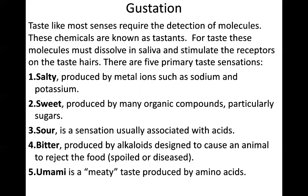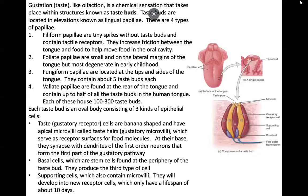We used to do this where we would take sugar and sprinkle it on a person's tongue and let it just sit there with a dry tongue. The sugar doesn't dissolve very well. And it would be a minute or two a lot of times before a student could actually taste that sugar because it wasn't dissolved. What the saliva does is help dissolve that chemical to get it into the little depressions within our taste buds so that it can stimulate those microvilli.